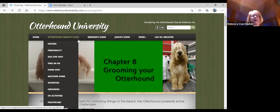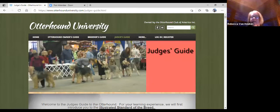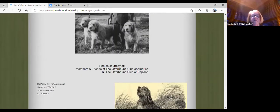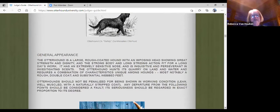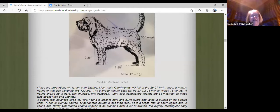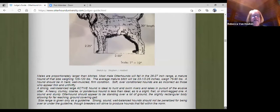Please spend some time taking a look at that. But right now I'm going to take you on to the judge's guide. And on here is the illustrated standard. And so this is a booklet that we give out to all of our judges and goes into detail about the breed standard in paper format. And so if you have not had a chance to look at the Otterhound illustrated standard, it's right here for you. And at the bottom of this, I have a PDF that you can download and print out for yourself so that you can really take a good look at all the various aspects of the Otterhound breed.